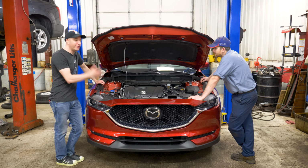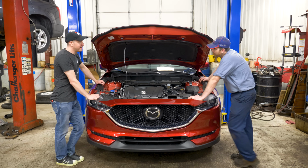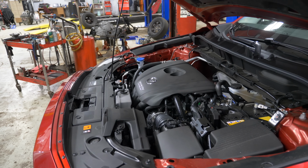So this car will feel more lively when you're accelerating. I feel lively out of the hole. Yeah, out of the hole. Yeah, actually, that's what they changed. It gets off the line a little bit quicker, even though you're not going to notice any power difference.